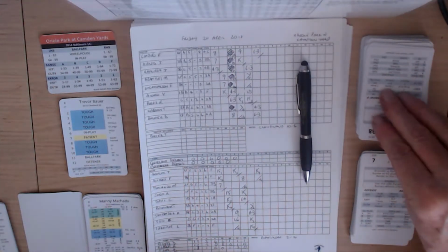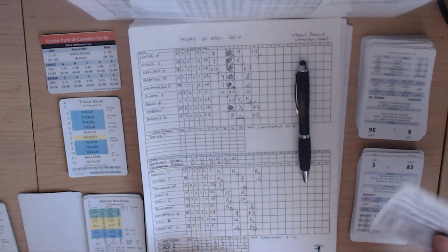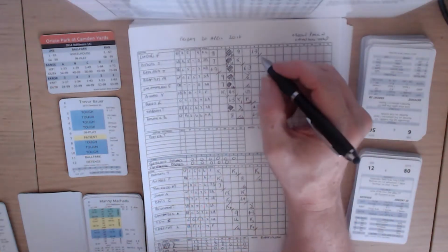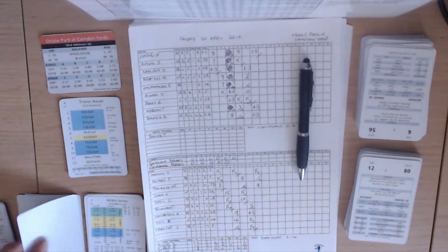Manny Machado, 1 for 2, got on base last time. 3, tough. 80 is an out. It's a fly out to right, and no advancement there because it's a tough.